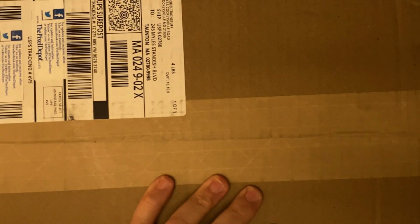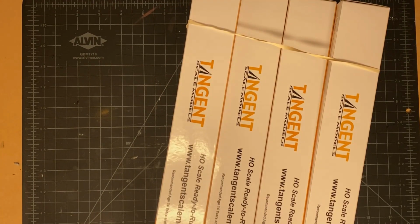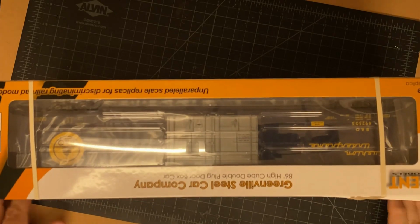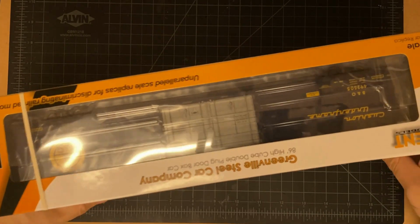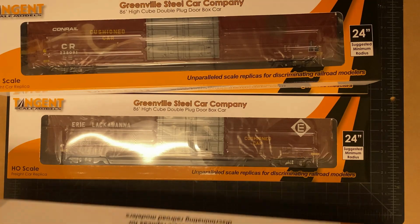Okay, so we ordered some Tangent 86-foot boxcars for the General Motors plant, and these are supposed to be a combination birthday and Christmas gift, but we'll just open these up here and see how they look. Look pretty nice. And I ordered a variety of road names: B&O and Conrail here, Illinois Central Gulf, and Erie Lackawanna.